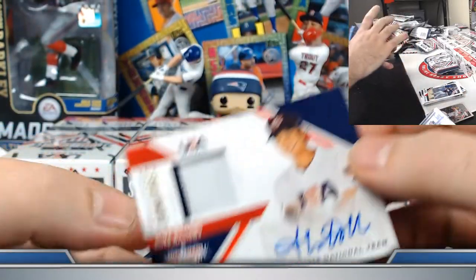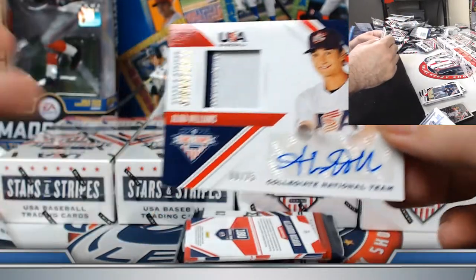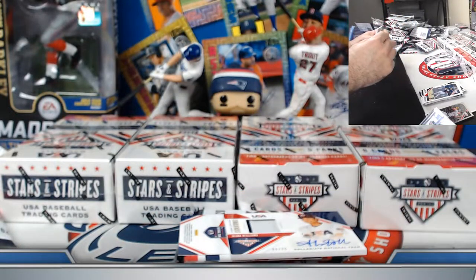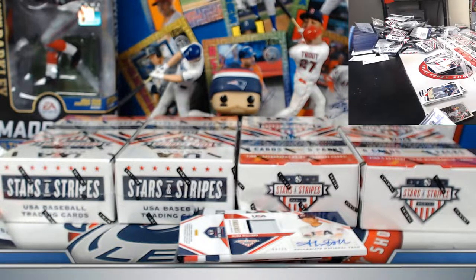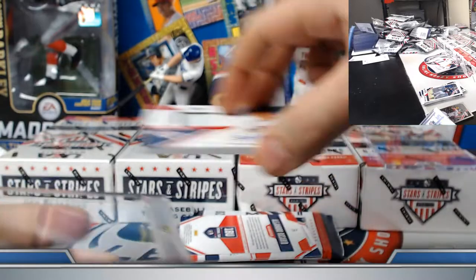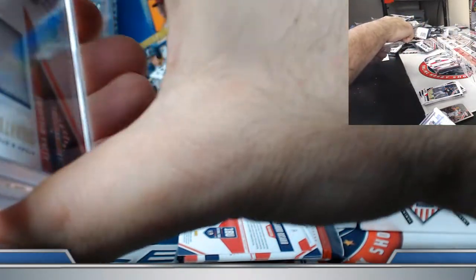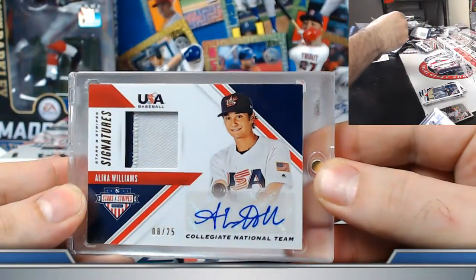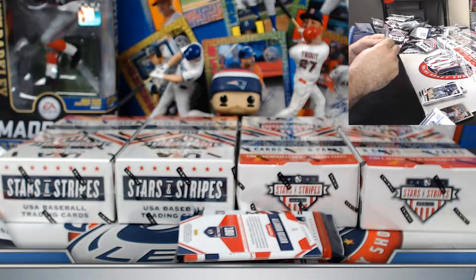Congrats to 25. Signatures. Patch auto. 8 of 25. Congrats, congrats. Nice low number to hit there. See if we can certainly add to it for you now.